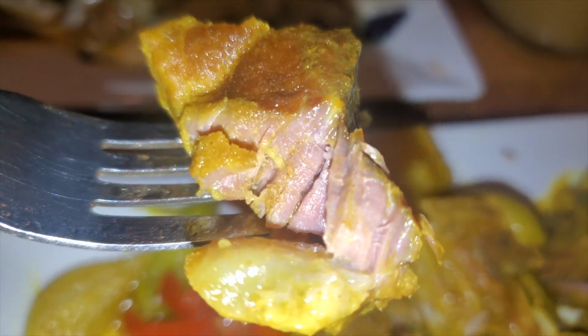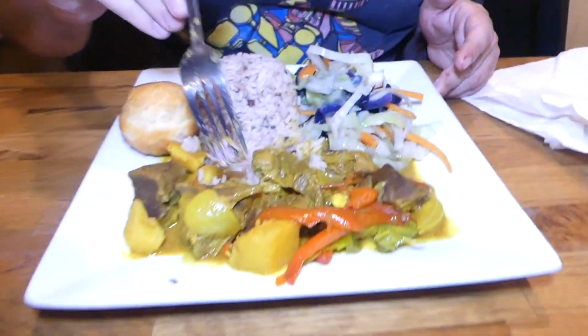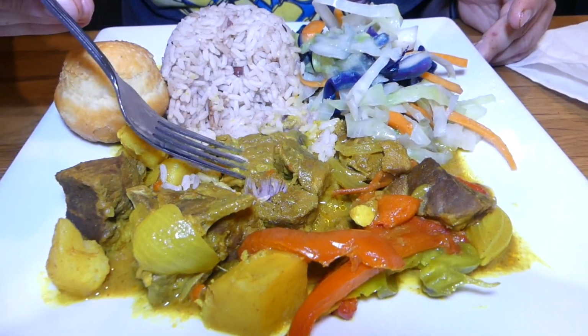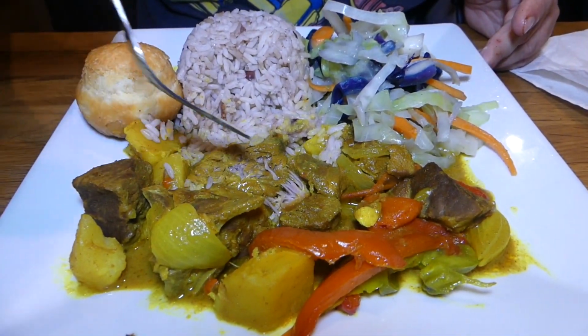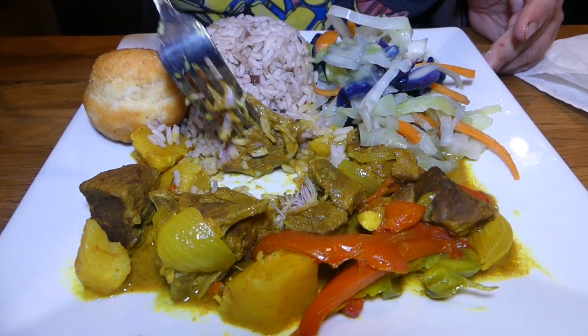This one's still on the bone, but the other ones are just, look at how it melts. Oh, look at that. I don't even need anything else, just the back of my fork. Oh, absolutely beautiful. My only complaint is there isn't enough of it. Yeah, I wish there was this much goat on this plate. That's how good that is.